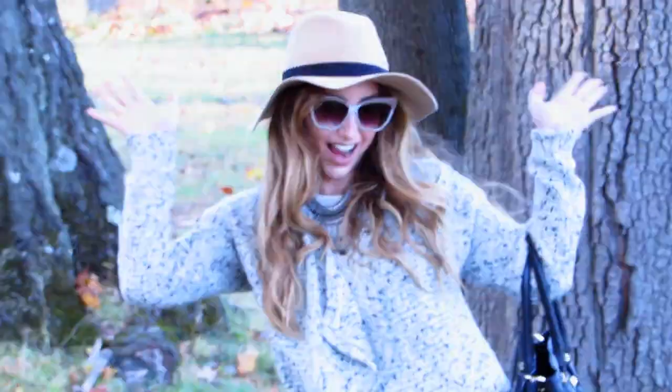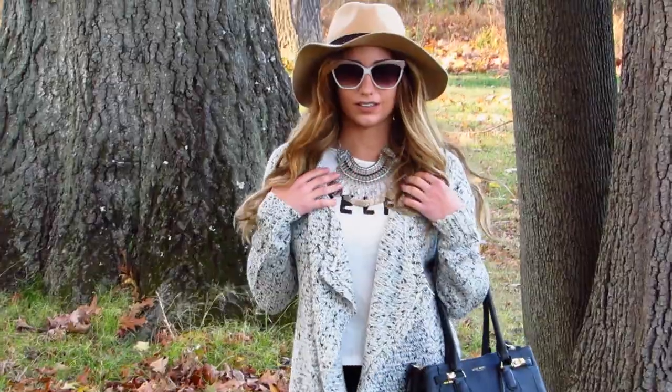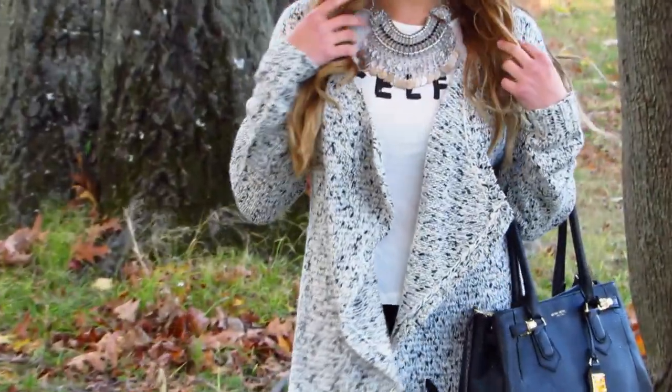Outfit number two can be paired two ways. The first way, yeah, I'm a goof, is with this necklace and using the bag on my arm.